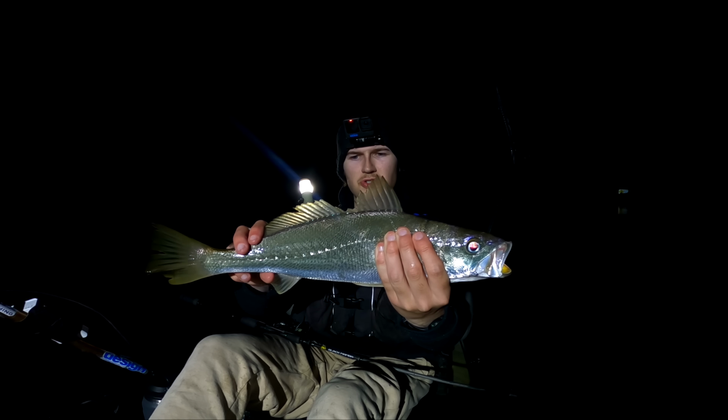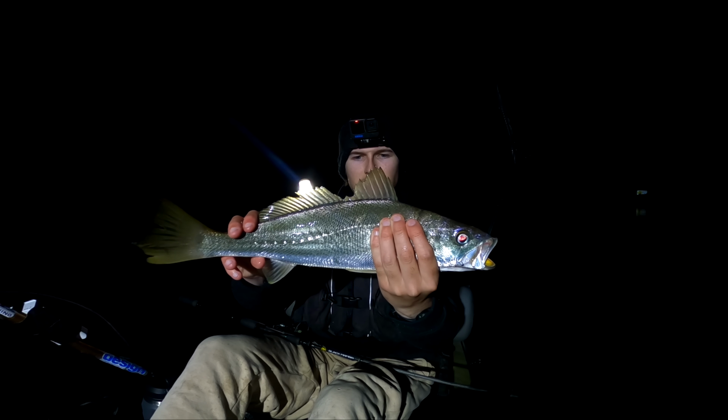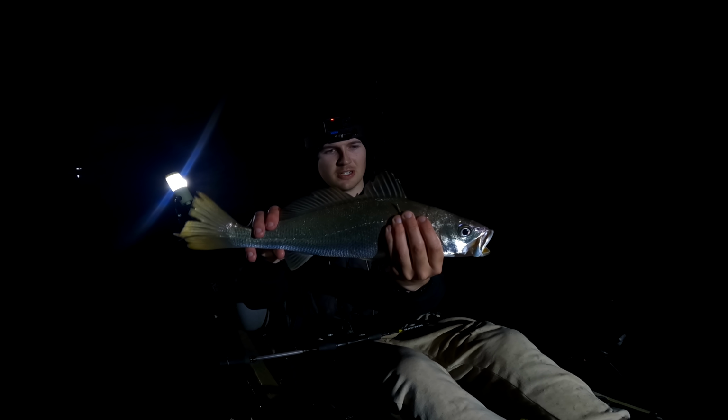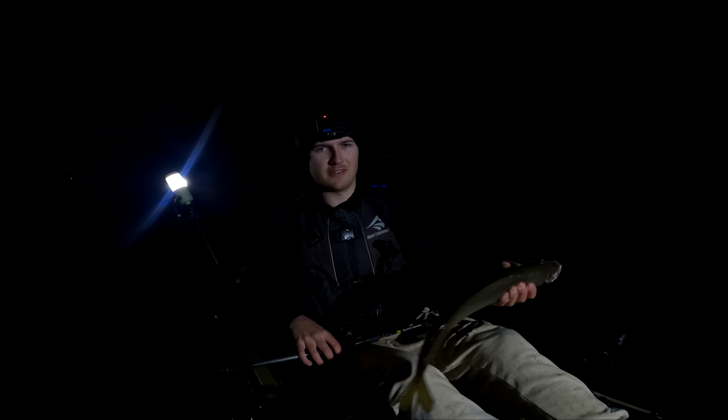Haven't used anything else yet, but we might get a vibe on very shortly. He's only a baby little pup, but still good to see some silver. It's always good to see some silver. Productive start to the night. That's the second Jewfish. We'll send him off.